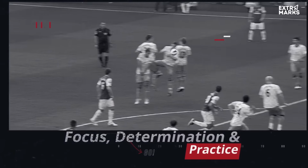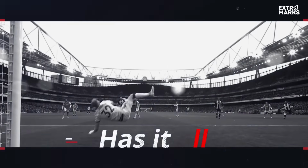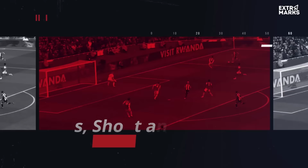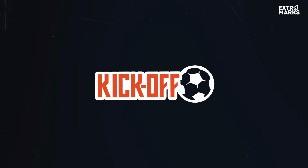focus, determination and practice. This 90-minute game has all the drama and heart-pounding action. Get on board and explore the science behind every stunning kick, pass, shoot and more. The journey to simplify all your lessons begins. So let's kick off with Extramarks.